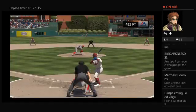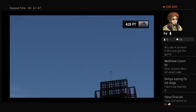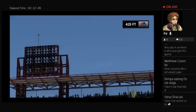It's getting pretty comical now. Their 6th home run of the game, and they're not done yet. They say hitting is contagious.